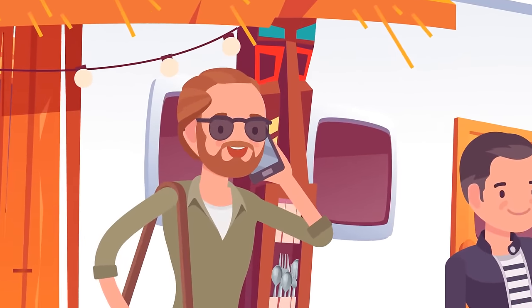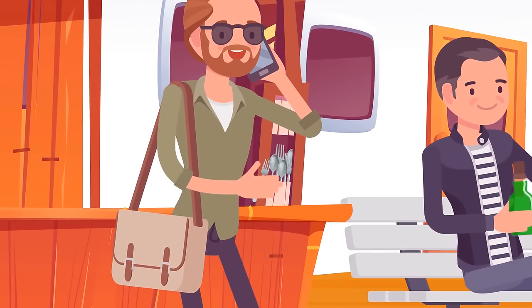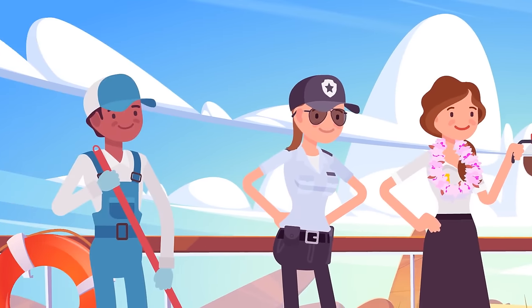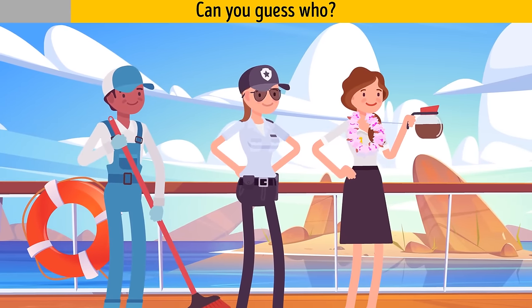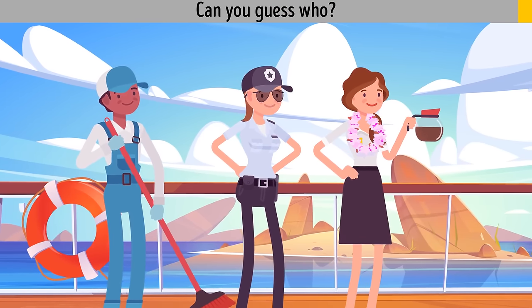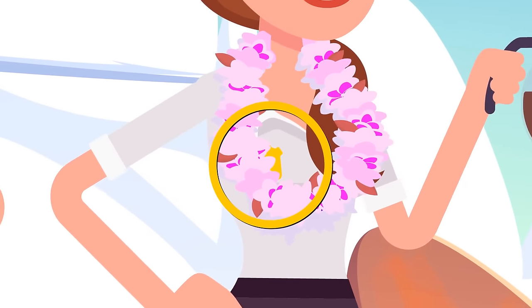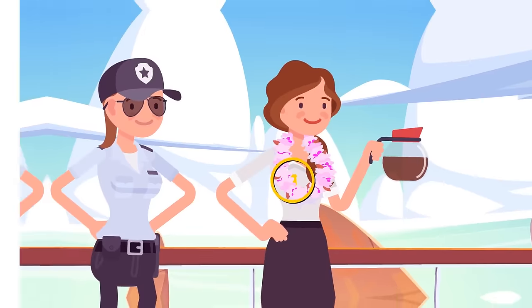This guy sneaks silverware from the buffet and puts it in his bag. If he's really rich, why would he need that? Speaking of imposters, one of the boat crew members doesn't belong here. Can you guess who? This waitress hides a police badge under her floral garland, so she's probably working undercover.